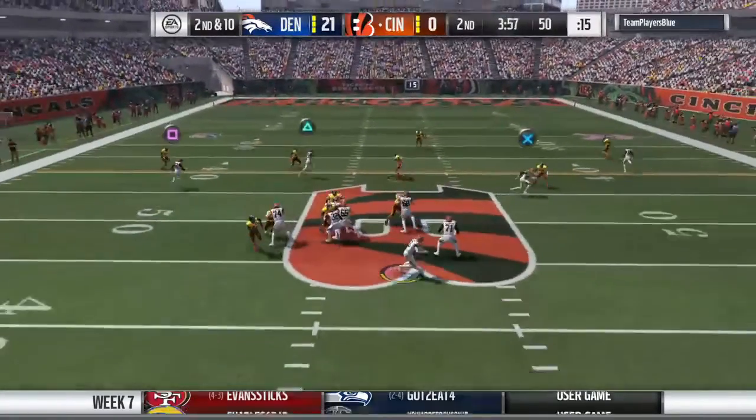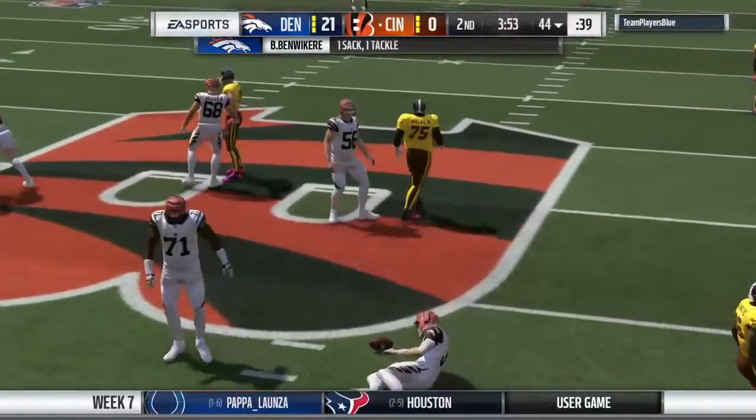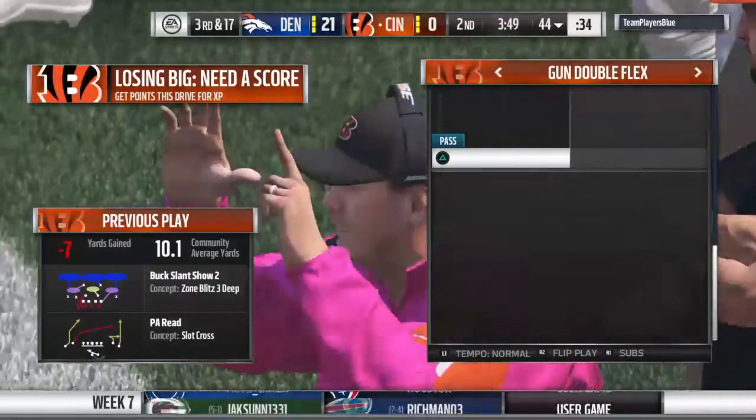Why didn't he catch it? That's all he needed to do for them. And the Broncos get there and take him down. The corner blitz gets there as he goes down for a loss of 7.